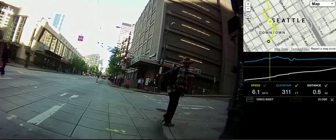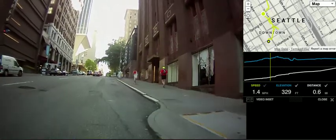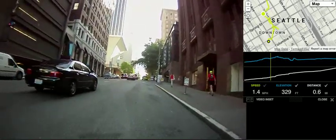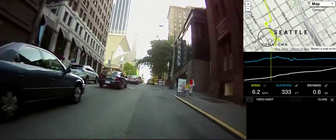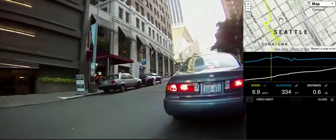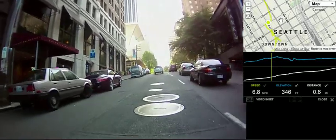I'm going to do another fast forward through the red light. Oops. Sorry you missed that. I took a right there. Now on the map you can see we're heading east on Union Street.